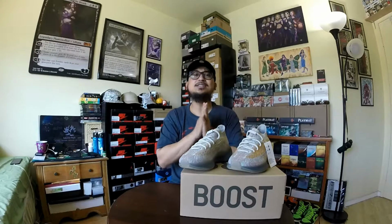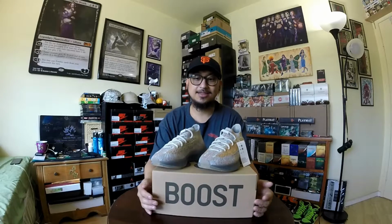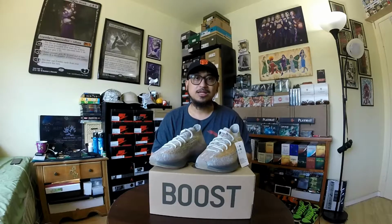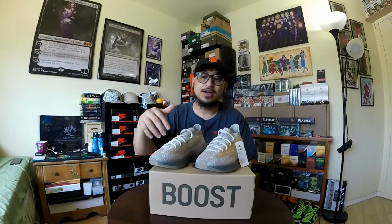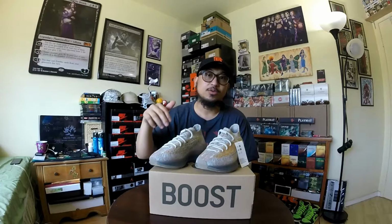So I know in general Yeezy 380 doesn't have that much hype, and I know that a lot of people don't like the Yeezy 380 in general, so whatever the colorway, it doesn't matter, they just don't like the 380. But for me, I like it. It's more comfortable than the 350, and there's much more room on the toe area as compared to the Yeezy 350.